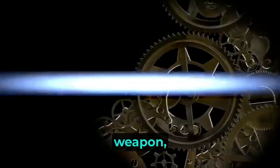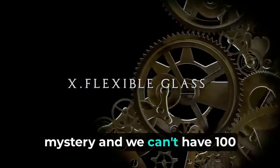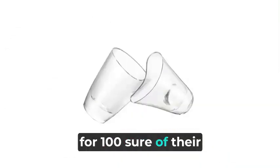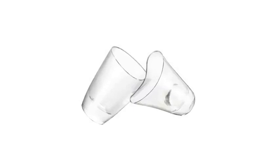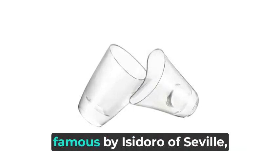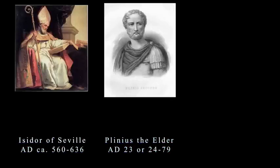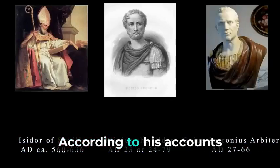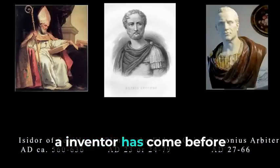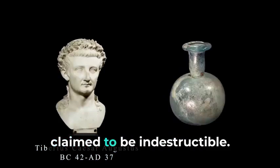Number ten, flexible glass. This is a bit shrouded in mystery, and we can't be 100% sure of its authenticity. The story of flexible glass, called vitrum flexile, became famous through Isidore of Seville, who told the stories of Pliny the Elder and Petronius. According to his accounts, supposedly, an inventor once came before the Emperor Tiberius. He presented a bowl to the emperor that the inventor claimed was indestructible.